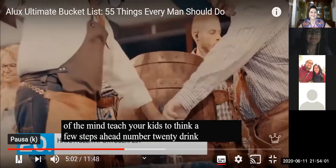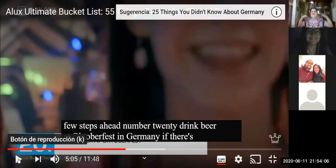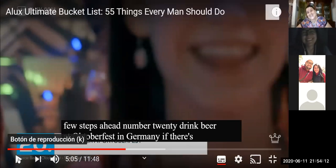Number 20, drink beer at Oktoberfest in Germany. What about this one? Great. I wish I could do it. Me too. I wish to drink at Oktoberfest. And you know what? Fun fact, let me share.